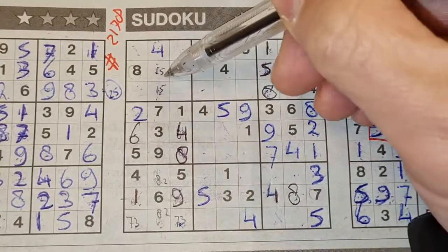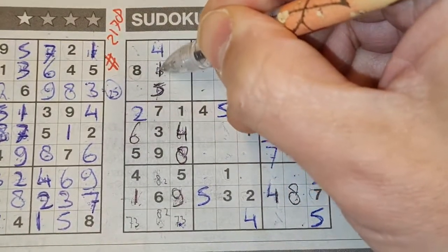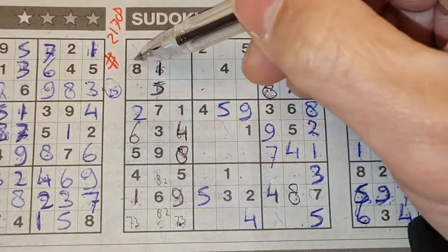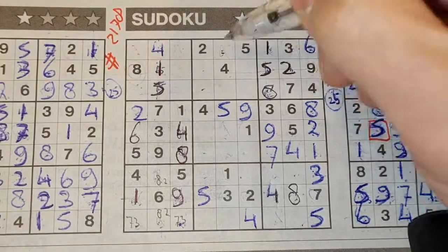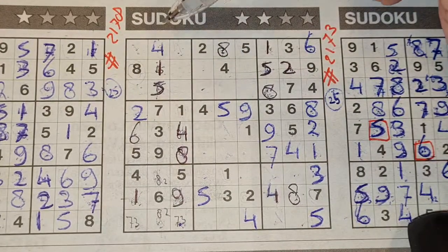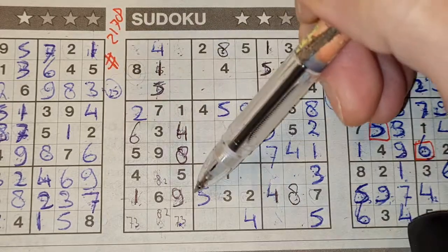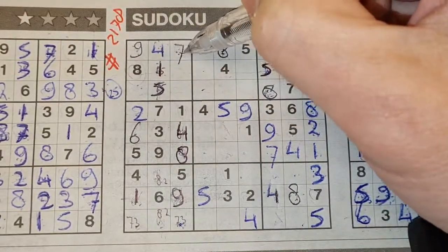Now we have a 5 here, so this can't be 5 anymore. This should be the 5, and this should be a 1. 8 in the third row, 8 in the second row. So the first row, the only place for the 8 should be there. Two numbers left in the first row for the numbers 9 and 7. We see here 9, no 9 there. 9 should be here, and 7 goes there.